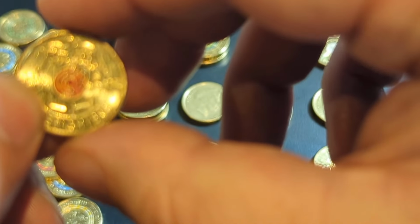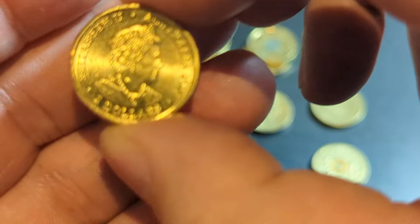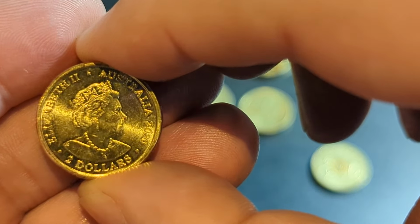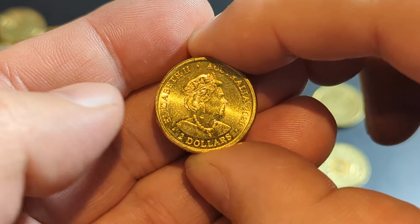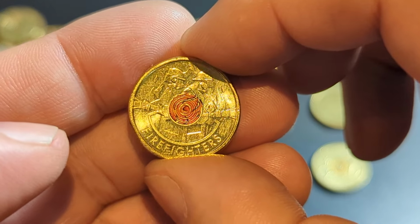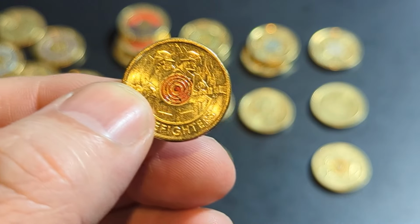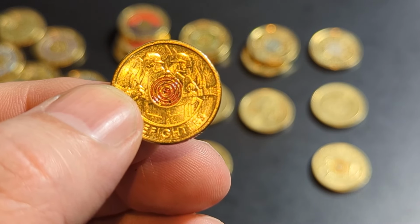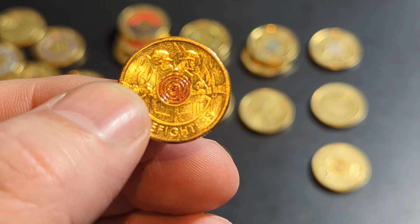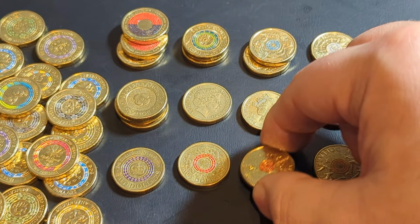Another coin I don't find too many of that you may be finding plenty of is the Firefighters coin, and that one there is from 2020. Oh, really struggling to focus today. From 2020, so that's another one that I like to keep. Mintage wise, what are we looking at? All right, there we are, 1.6 million. So certainly less than 2 million, which is great.